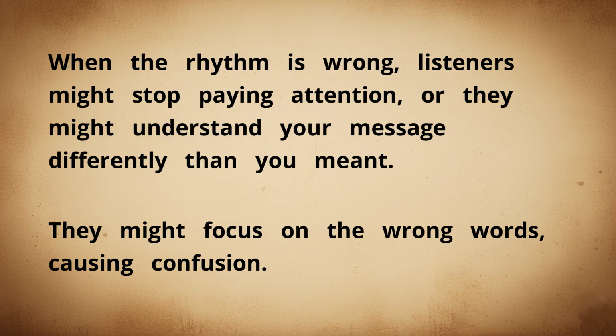When the rhythm is wrong, listeners might stop paying attention, or they might understand your message differently than you meant. They might focus on the wrong words, causing confusion.